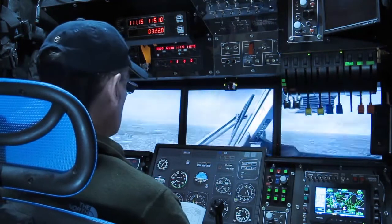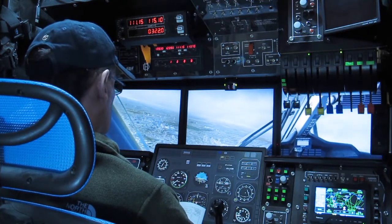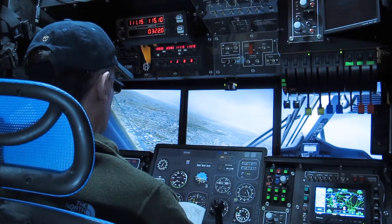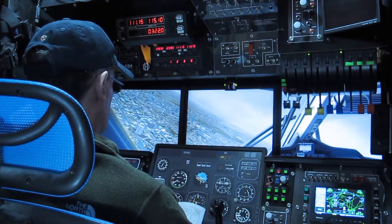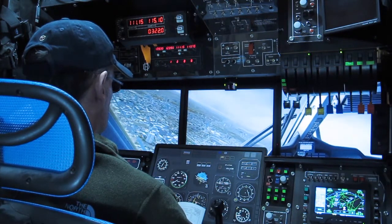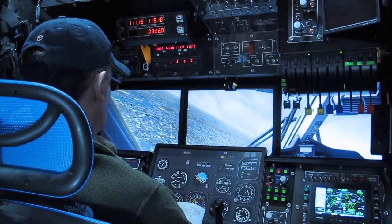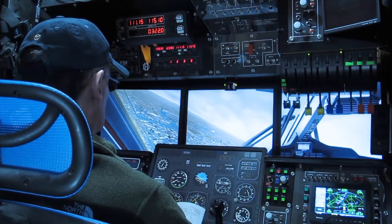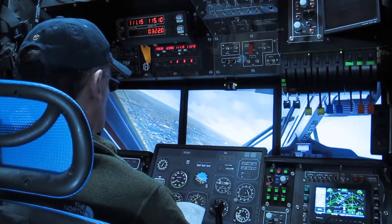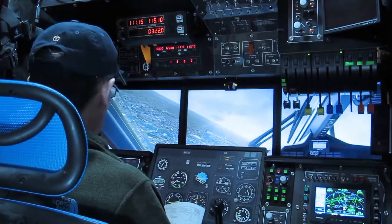Okay, that's 5 miles. So we're now turning to the left. So we want a heading of 110 degrees. And we can go for approach hold. Nav and glide slope are armed.